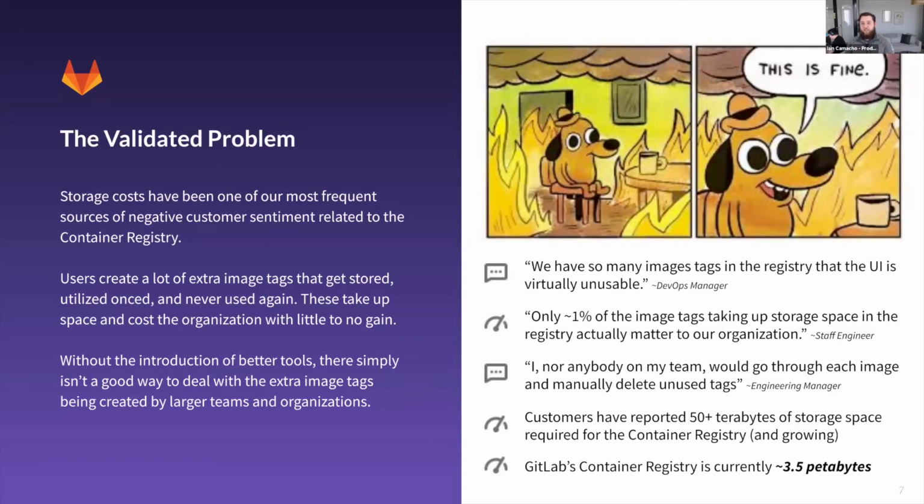We came back with a validated problem, which felt really good because a lot of the conversations were stalling out because they didn't quite fully have the view of what our users were thinking. It kind of boiled down to 3 points. The storage cost was frequently the number one reason customers were frustrated with this.